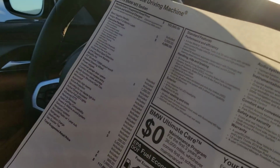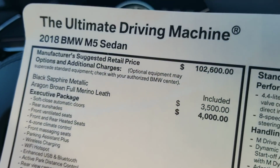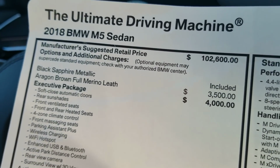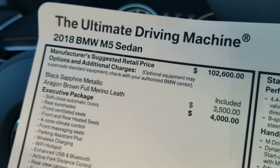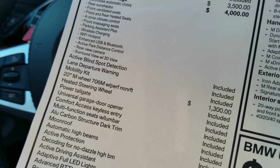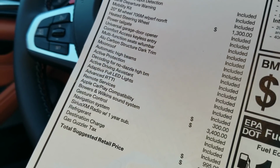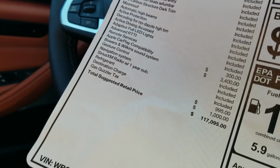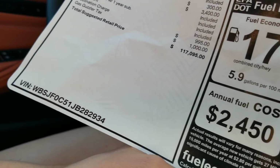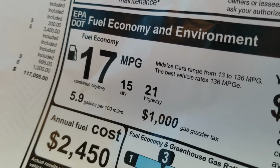So let's go over the colors and options. Alright, so pause the video at this time if you would like to check out all of the details that this bad boy has. Executive package, you got a ton of stuff in there. Of course, it has the active blind spot detection, the 20-inch M wheels, and at the bottom you can take a gander at the suggested retail price, $117,095. And then there's your gas mileage, actually the average of 17.